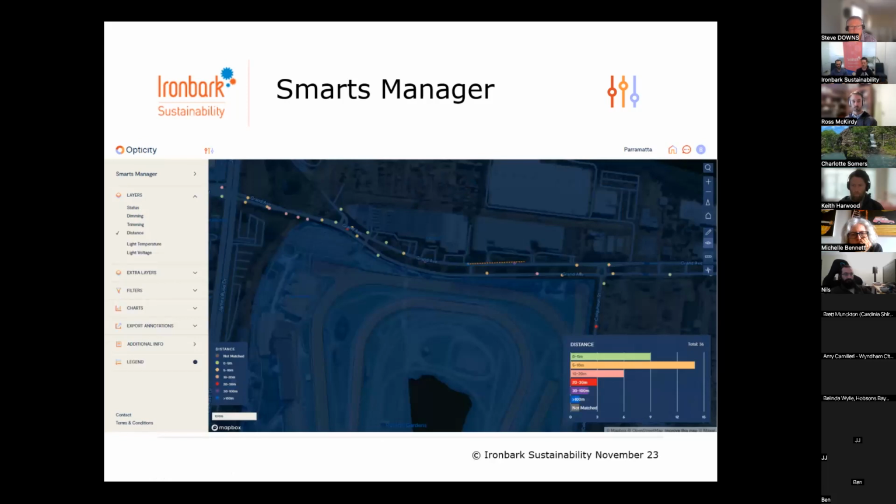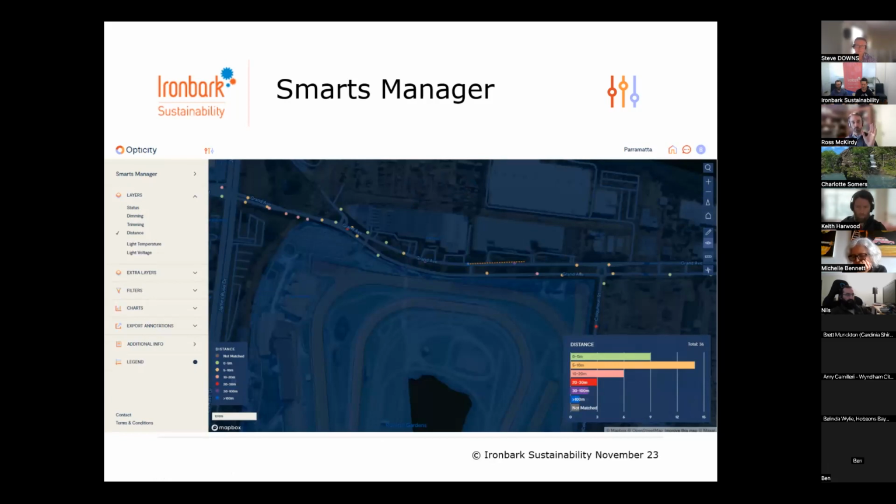Final thing to say about the Smarts Manager and what it can be used for is that it's important to note that the actual commissioning of smart lighting is not always smooth. So when it's just an LED, it's relatively simple. You plug it in, wire it up, turn it on, they check it on the ground, and then they drive away, trust that everything works.